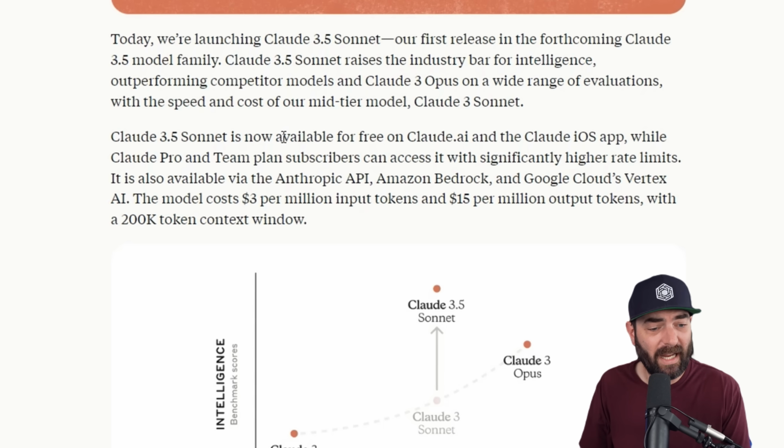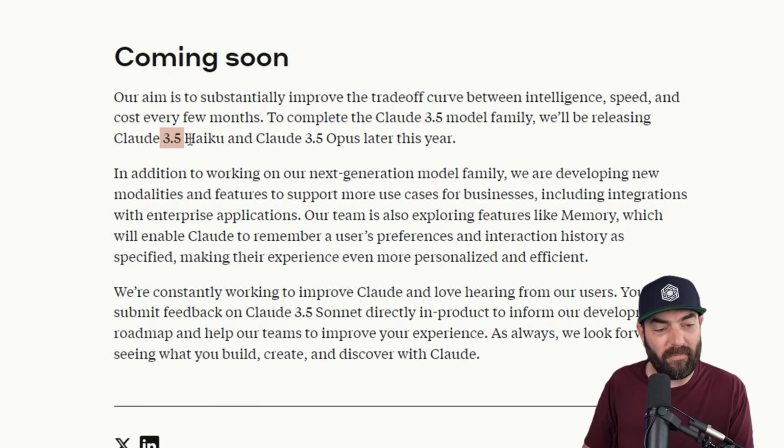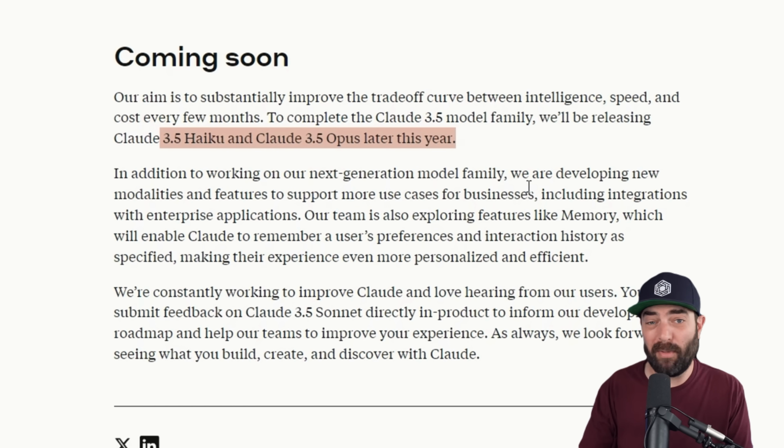And the coolest part is, this new model of Claude is available for free on Claude.ai, so you don't even need the paid plan to use this. They are rolling out version 3.5s of Haiku and Opus later this year, so the premium members will get an update, but right now, their best model is available for free.